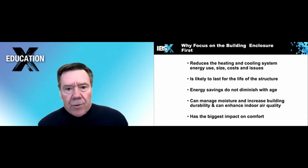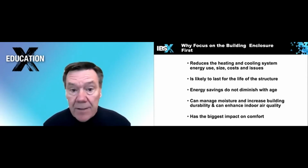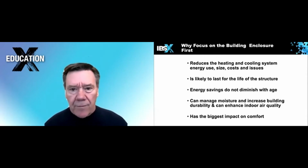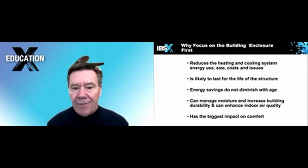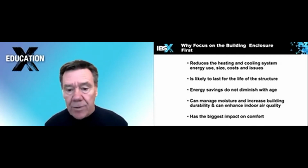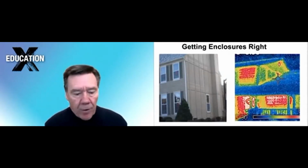Focusing on building enclosure really helps us in the sense that it, number one, reduces the size of the heating and cooling system, energy use, obviously, and costs and all the issues associated with that. So focusing on the building enclosure first is one of the most cost-effective things we can do because the building enclosure lasts the life of the structure. Energy savings typically don't diminish much with age. You can manage moisture and increase building durability and enhance indoor air quality by focusing on the enclosure. And it has the biggest impact on overall comfort. So getting the envelope right is really, really important.